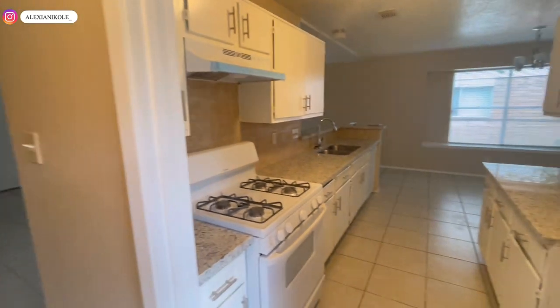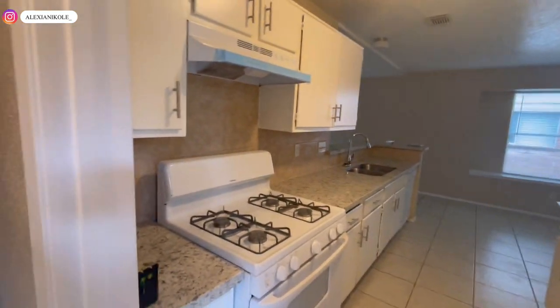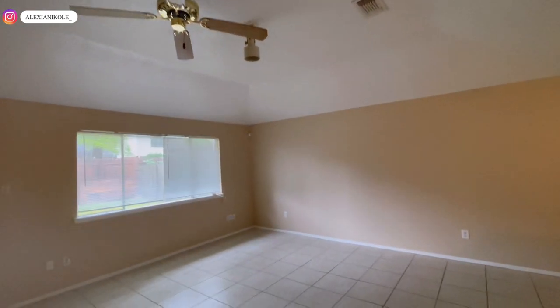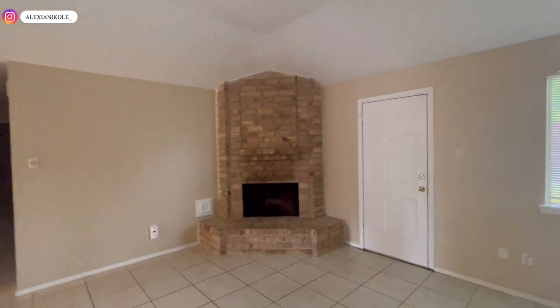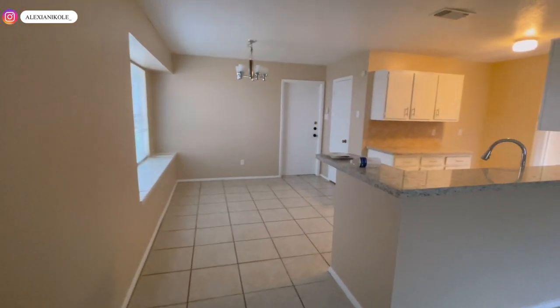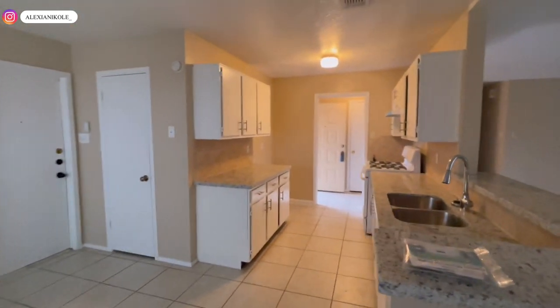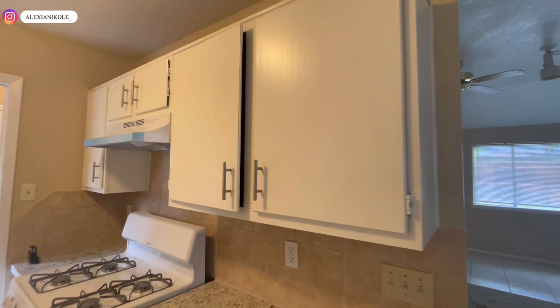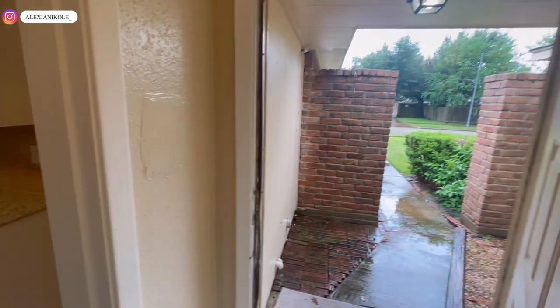Hey, welcome home. Immediately have your kitchen to your right. Looks like we have a little coat closet here. Your living space. Fireplace. Needs a little bit of paint, but that's an easy fix, right? At least the kitchen is semi-updated. Didn't I just close that door? Semi-updated, got granite countertops. The cabinetry could be newer. Your refrigerator would be right here. I'll show y'all the outside of the house when we're leaving.